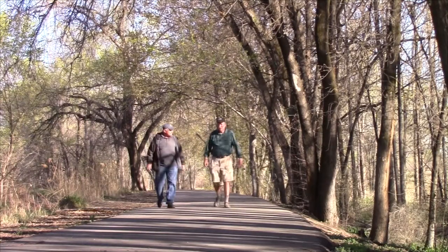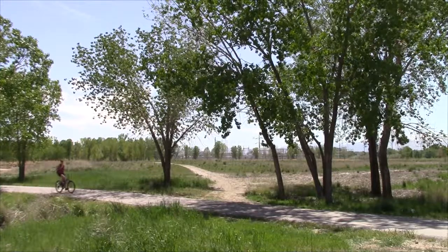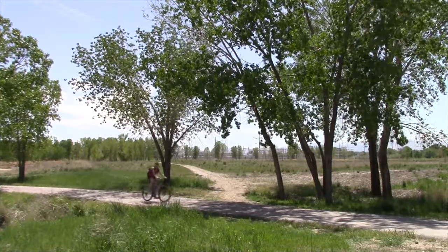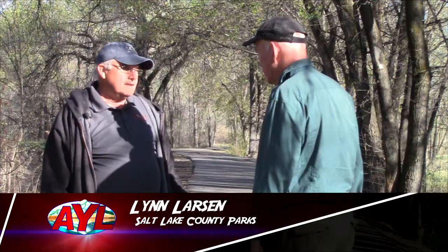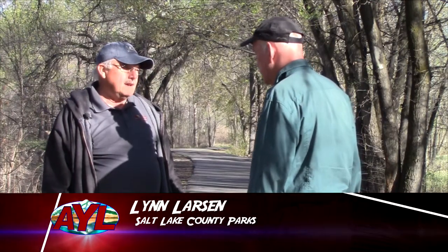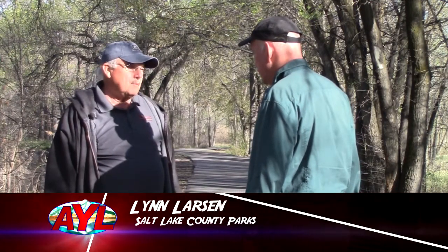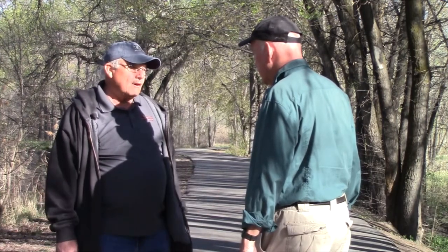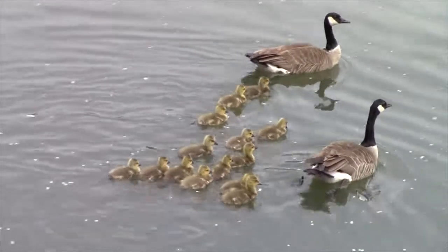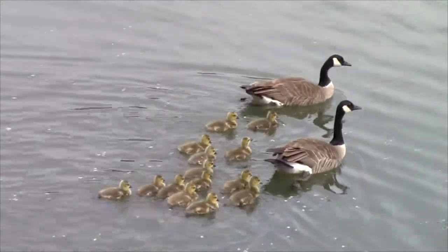Lynn Larson is the county landscaper who helped design and build the 60-acre Redwood Nature Area along the Jordan River Parkway. We've just always had this vision that we needed to have open space and particularly wildlife habitat along the Jordan River. And the wildlife, especially birds, love the place.